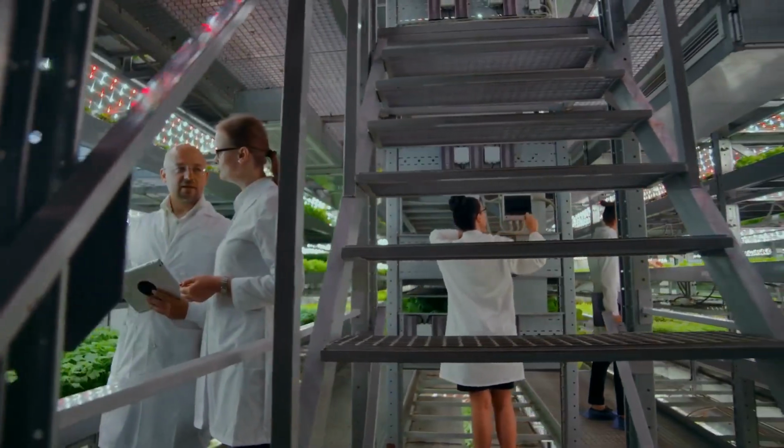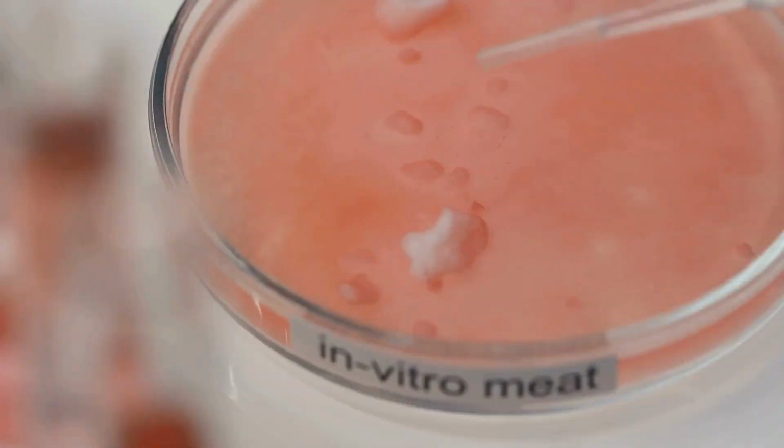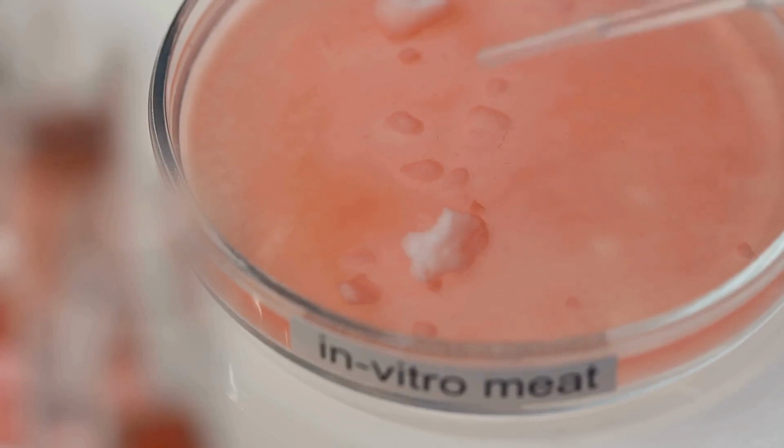The cells multiply and develop into muscle tissue, just like they would inside an animal. Over a few weeks, these cells grow into a substantial amount of tissue, forming the basis of what will eventually become lab-grown meat. This method not only reduces the need for animal farming but also minimizes the environmental impact associated with traditional meat production. This process takes place in large, sterile containers called bioreactors.